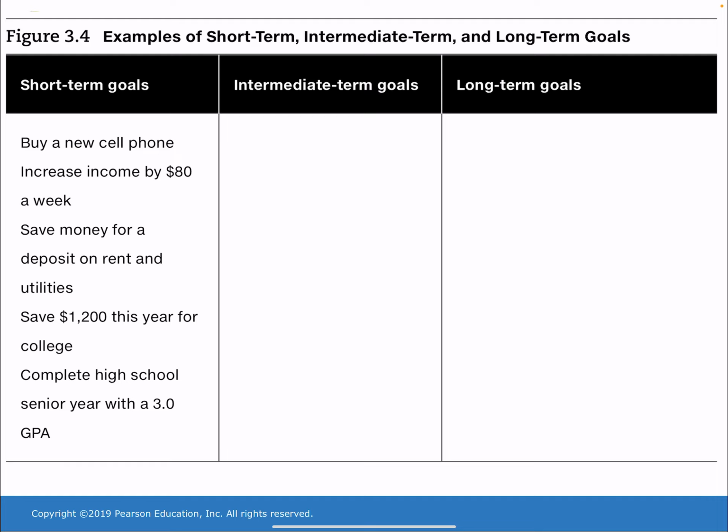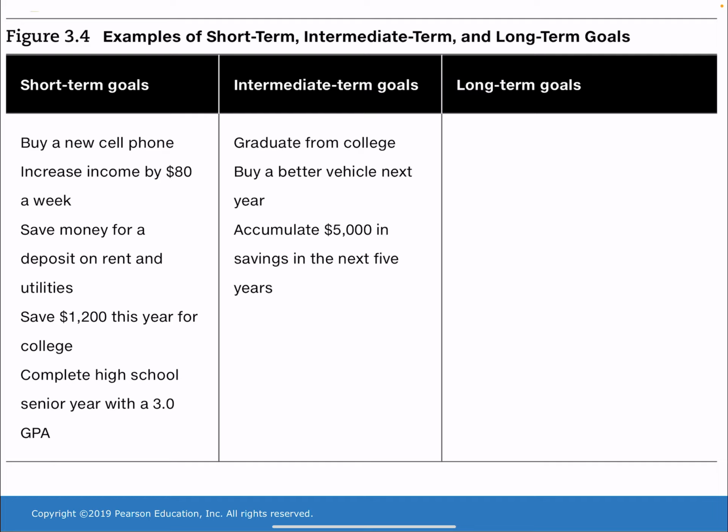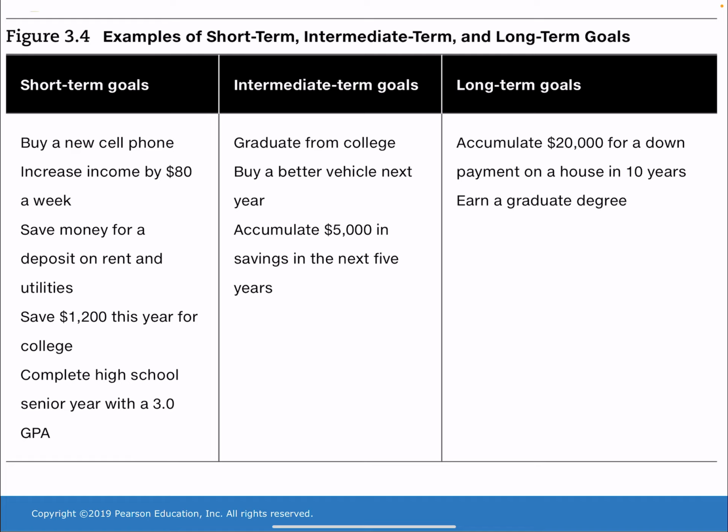Again, we're talking about Alicia's goals. Intermediate goals could be like graduate from college, buy a better vehicle next year, accumulate money in the next 5 years. Some long-term goals, accumulate maybe a little bit more for a down payment on a house, earn a graduate degree, accumulate savings by the time she's 40 or whatever.